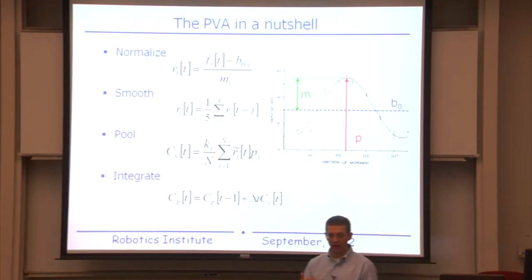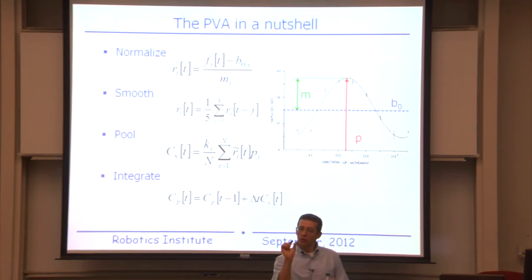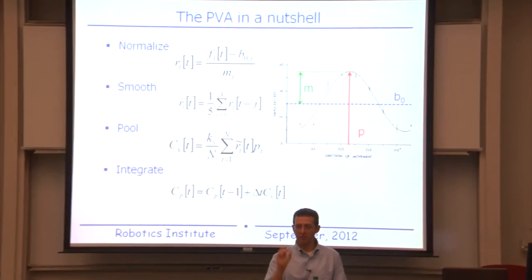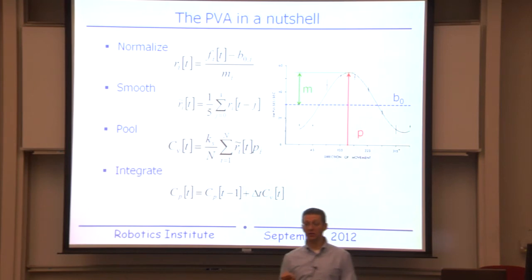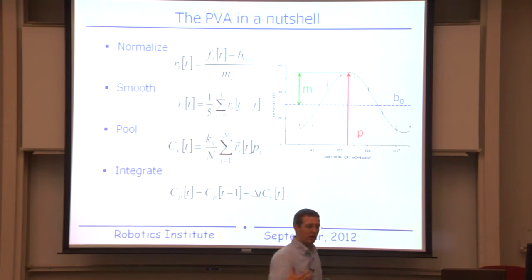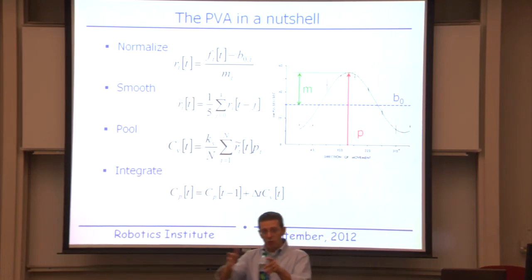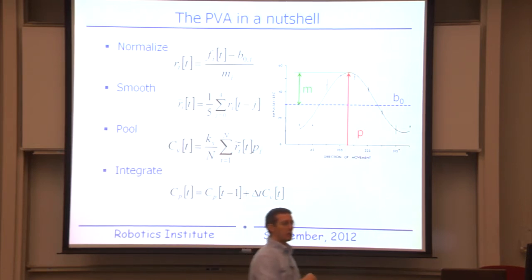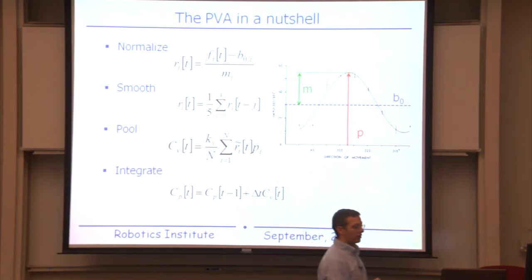So the way the population vector algorithm works in a nutshell is that we record from these neurons, and we sample how often they're firing spikes over some small window of time, say 30 milliseconds. So we count the number of spikes it fires over that 30 millisecond bin, divide by the time. That gives us a firing rate. Now, we normalize those rates by subtracting off the baseline firing rate and dividing by the modulation depth of the cell. That gives us a normalized estimate of that neuron's firing rate, which is very noisy because it's been taken over 30 milliseconds. So we smooth that estimate by taking a running average of it over the last five time bins, the last 150 milliseconds, and that gives us a smoother estimate, still relatively fast, of that neuron's firing rate.